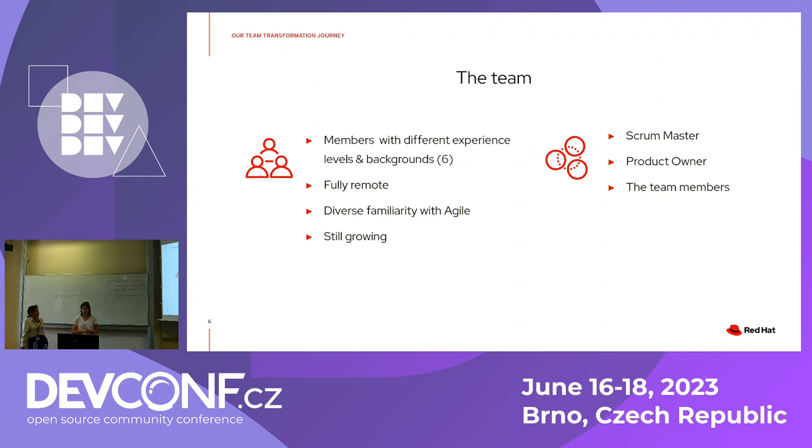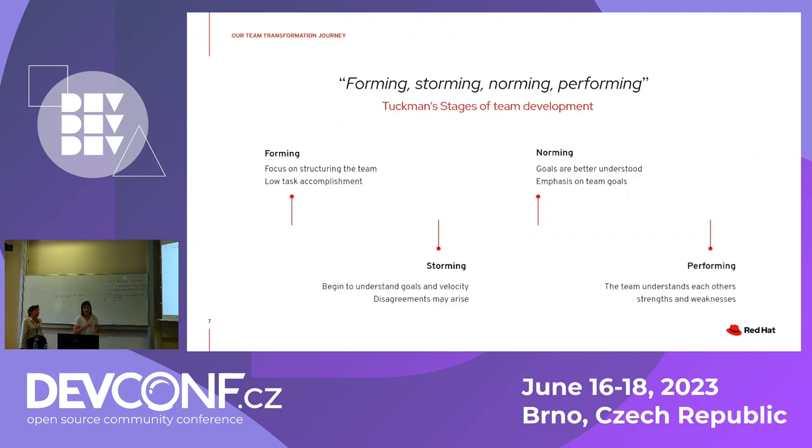Regarding our Scrum team, we have all the roles that you would expect. We have our fantastic Scrum Master, Ylenia over here, the product owner, and the rest of the team are the developers. So let me talk to you, based on Tuckman's stages of team development, about what happened with our team. Tuckman says that there are four different stages: forming, storming, norming, and performing.